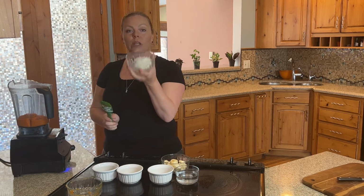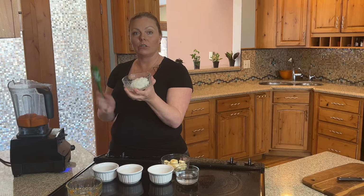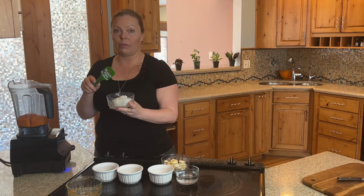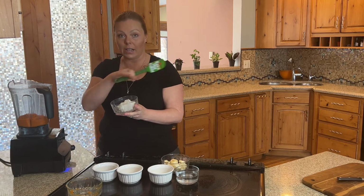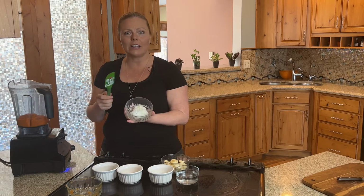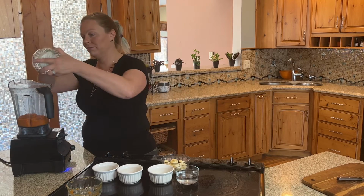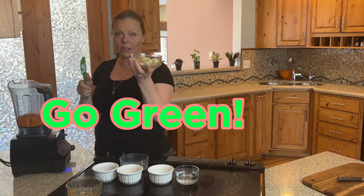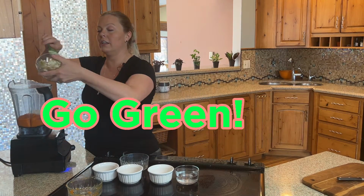Short chain and medium chain fatty acids, triglycerides that are in here, are very important for the gut microbiome and for the gut cells, the parietal cells. It helps keep them healthy. It's also anti-seizure, so that's good. We have our green banana, which is lower in sugar and higher in insoluble fiber.